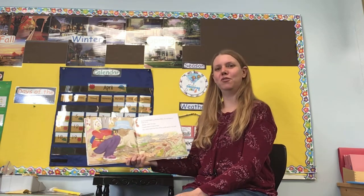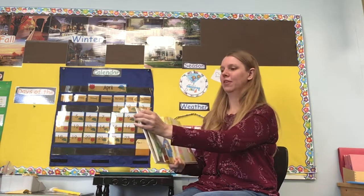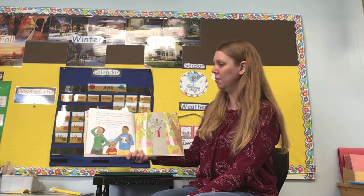Why do you think his colors match the floor of the woods and the tree bark? How would that help him? Think about that. "Hey," says my father, "where is the red trail marker?" "Uh-oh," Mom says, "where can it be?"